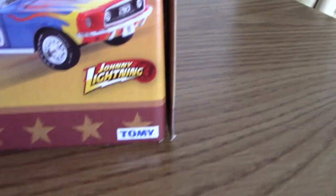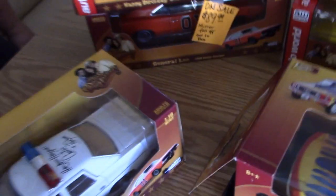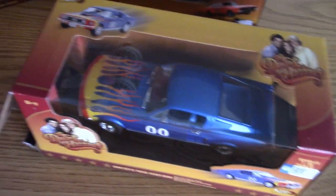Look at a really nice collection of Dukes of Hazzard cars. These are by, I see Auto World on some of these boxes, and then I see Johnny Lightning and Tomy. So they've got different manufacturers. I've got some help from my friend Jason here. These cars belong to him from the Dukes of Hazzard, and we're going to take a little bit of a look at some of them.